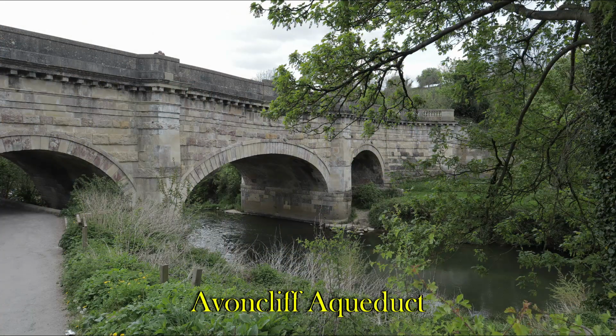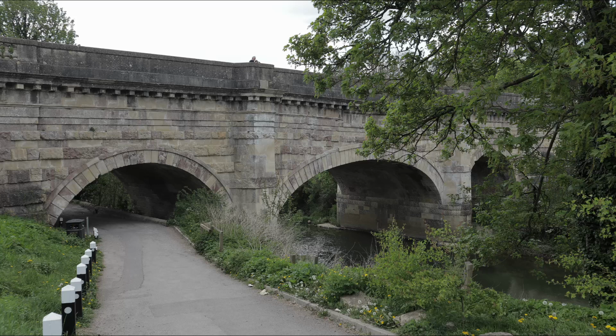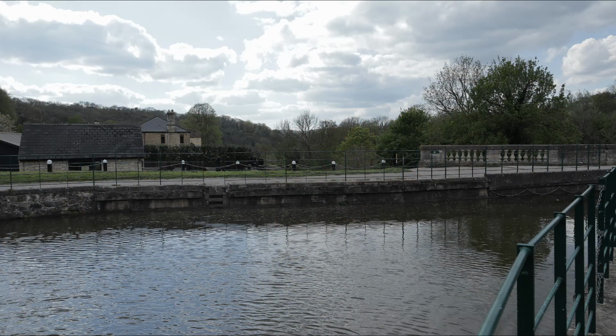It was built by John Rennie between 1797 and 1801. Now John Rennie was a Scottish civil engineer, and we've come across him before because last summer I actually did a short video about the Dundas Aqueduct, also on the Kennet and Avon, and also built by John Rennie, and that is just a few miles further on along the Kennet and Avon Canal here.